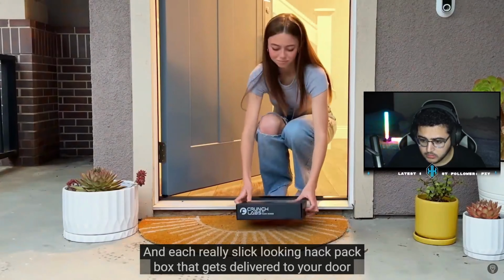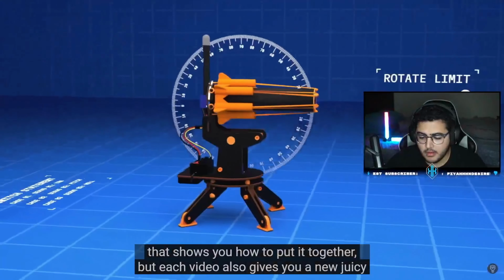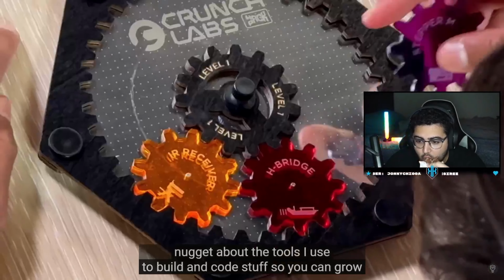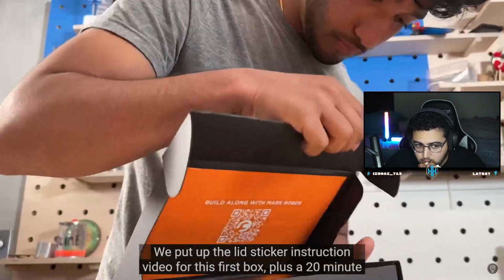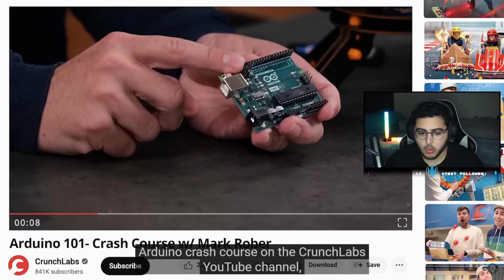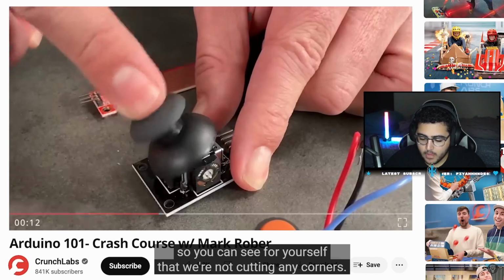And each really slick-looking HackPack box that gets delivered to your door not only includes a video from me that shows you how to put it together, but each video also gives you a new juicy nugget about the tools I use to build and code stuff, so you can grow your creative engineering brain muscles one step at a time. We put up the lid sticker instruction video for this first box, plus a 20-minute Arduino crash course on the Crunch Labs YouTube channel, so you can see for yourself that we're not cutting any corners.